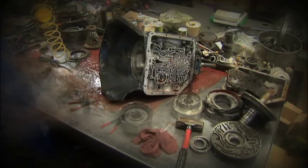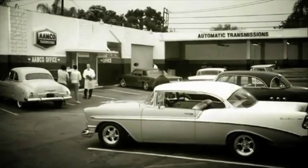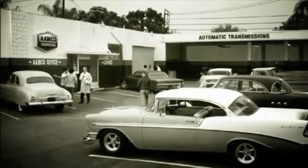Tearing out and rebuilding a transmission. It's complicated and it's never going to be cheap. But the News 4 I-Team is going to show you why so many customers in our area are unhappy with AAMCO. For over 50 years, AAMCO's been known as the transmission expert. I was like, AAMCO, the professionals in transmission.